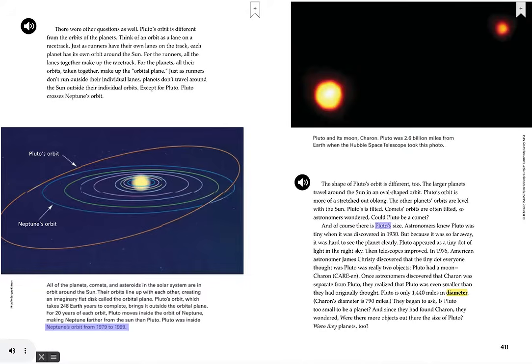And of course there is Pluto's size. Astronomers knew Pluto was tiny when it was discovered in 1930, but because it was so far away, it was hard to see the planet clearly. Pluto appeared as a tiny dot of light in the night sky. Then telescopes improved. In 1976, American astronomer James Christie discovered that the tiny dot everyone thought was Pluto was really two objects. Pluto had a moon, Charon.